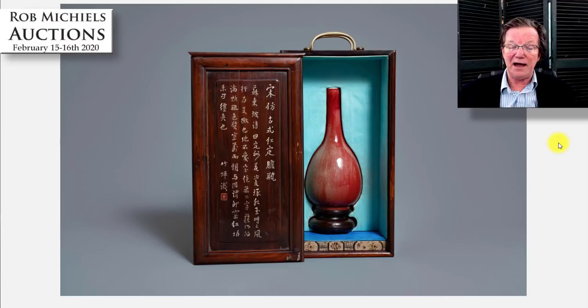And if you're interested in it, the packaging, the art of packaging in China is really an art. The Imperial Palace even had an atelier that all they did was make packaging for things, for gifts to monks, gifts to monasteries, gifts to visiting dignitaries. The package was considered almost as important as the contents. And this was a lovely piece done in that tradition with an inscribed exterior.